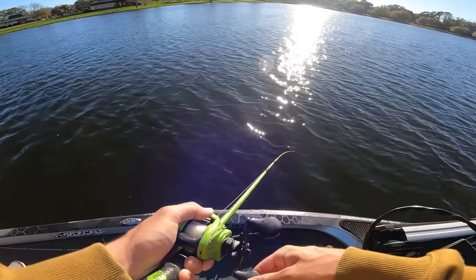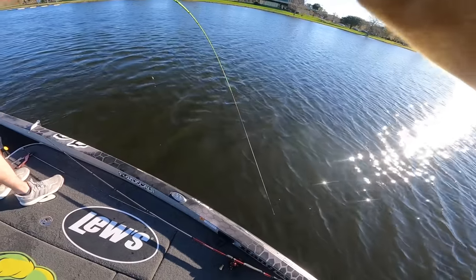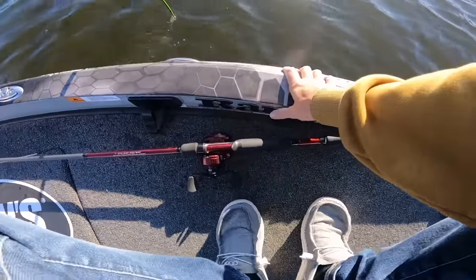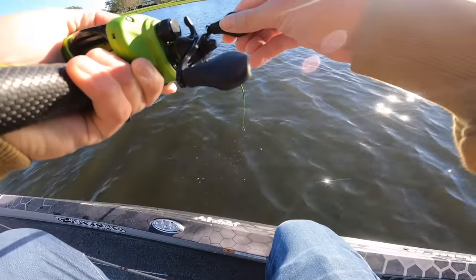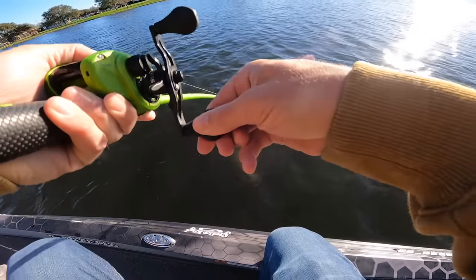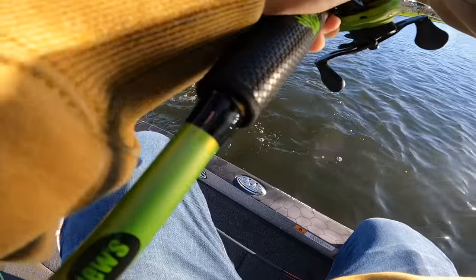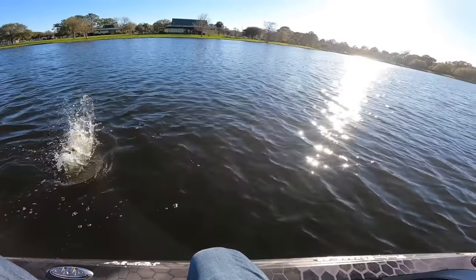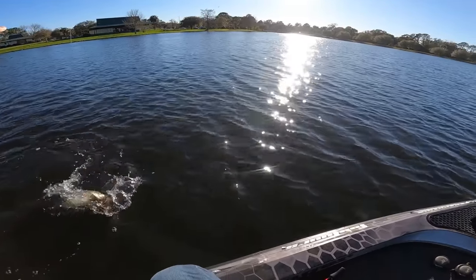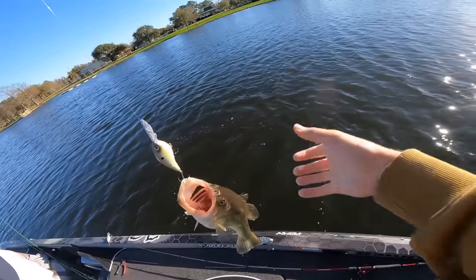How did that big one hit it, dude? I haven't caught one that big on a... Yeah, right at the boat, man. Right there, right? It's taking me on the other side of the boat. Oh, yeah. Net him? I can get him, I can get him. What was that, like five? Yeah. He was taking me all the way on the other side. Dude, they're all eating it the same way.